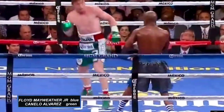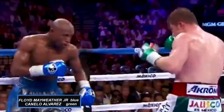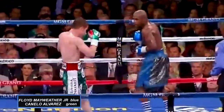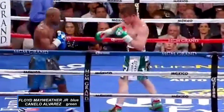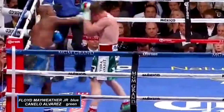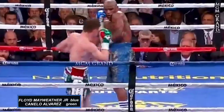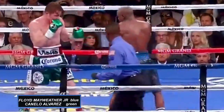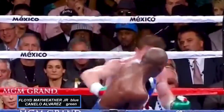Floyd Mayweather in the blue snakeskin, counter right hand connects on the jaw. He's got to step over to the right a little. He's got to beat Floyd to the right. Look, Floyd always beats him turning to his own left, which is to Canelo's right. Canelo has to beat him to that side. But Mayweather keeping him at bay with the jab. Either way, it's confidence for Canelo, gets rocked with the right. You're watching the WBC Super Welterweight Championship, the World Championship on the line, 154 pounds.